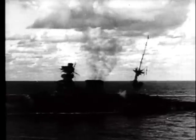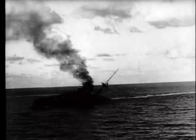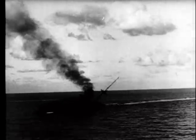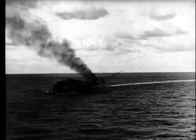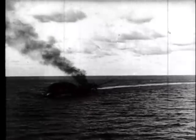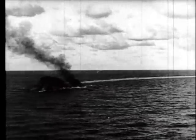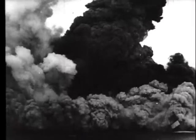Lifting of a four-year security blackout shows the British battleship HMS Barham sinking after being hit by a salvo of torpedoes fired by a German U-boat. The battle wagon goes down 4 minutes after being struck. As the battleship lists, the crew scrambles over the sides. A magazine explodes. Men are lost.